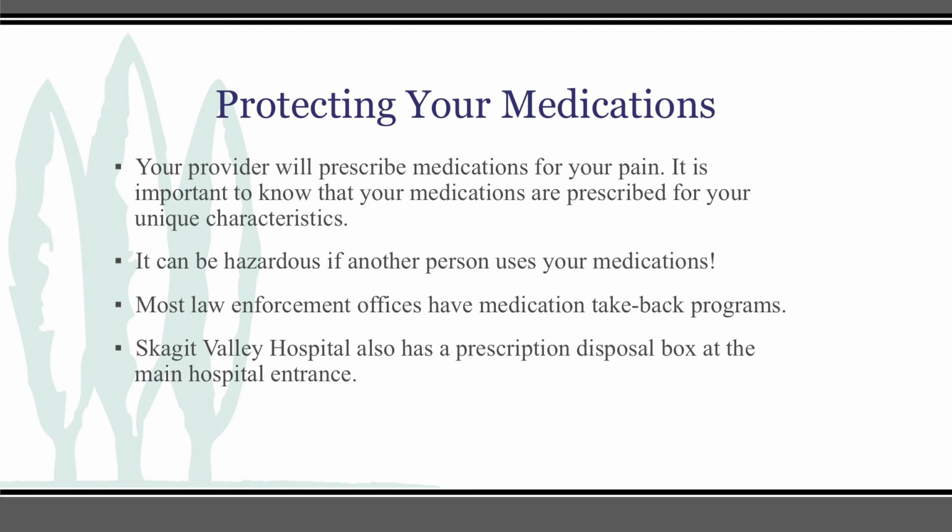There are medication disposal sites throughout the community, such as sheriff and police departments. There is a medication disposal box in the front lobby at Skagit Valley Hospital in Mount Vernon. You may keep the medicine in their original container, but remove your name from the label.